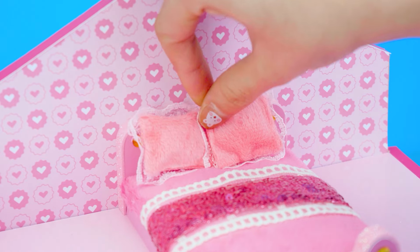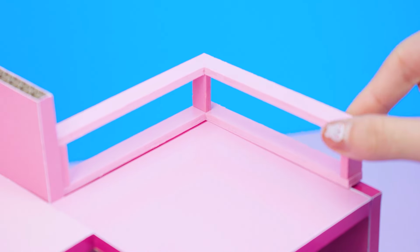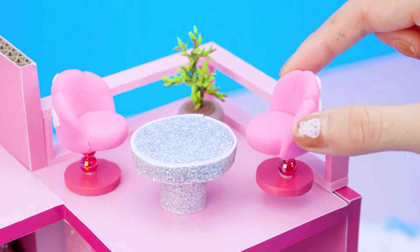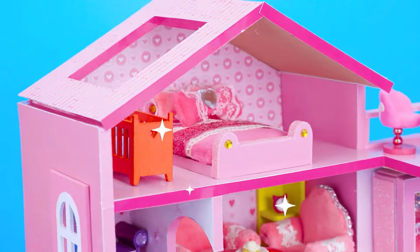Next step, I will make a cradle for the baby, using Foamex and gluing them to make it. Wow, I have a stair to go up and down. The Barbie house is completed.